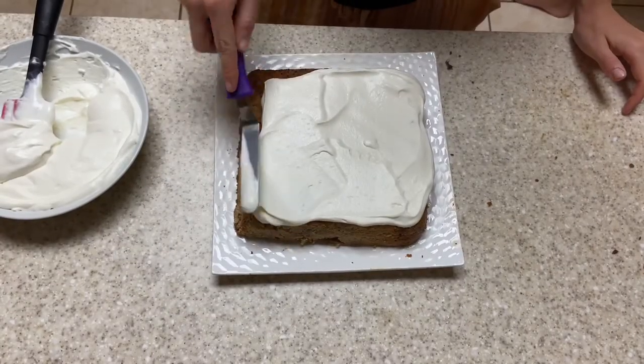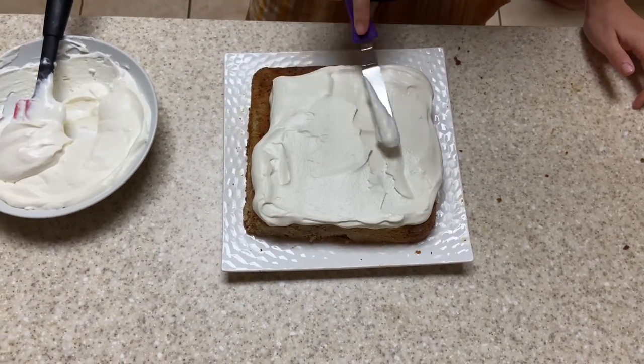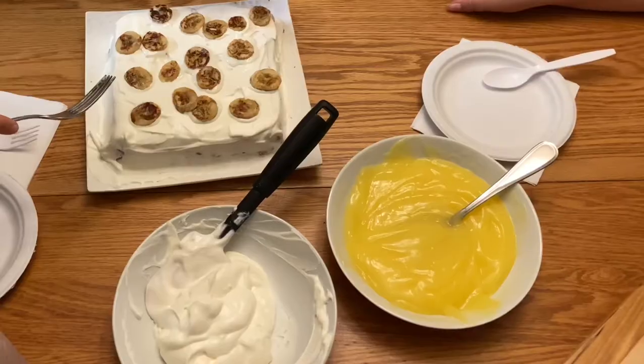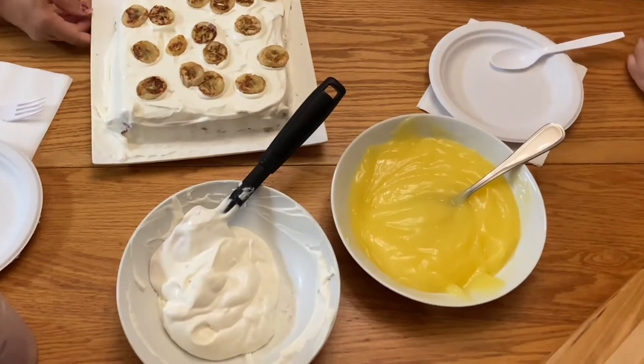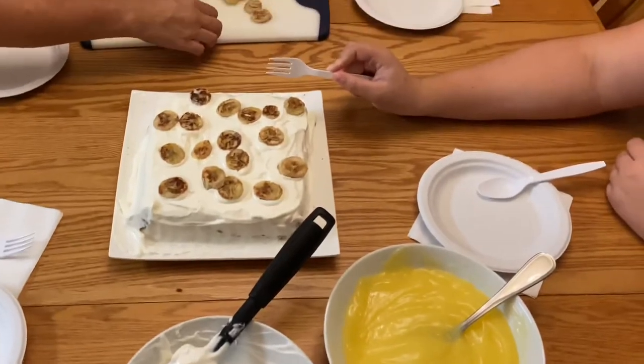We are finishing the tres leches cake right now, banana cake, so we'll see how it goes. Here is the cake. We fried some bananas to put on top, and it looks so good. We also have banana pudding.